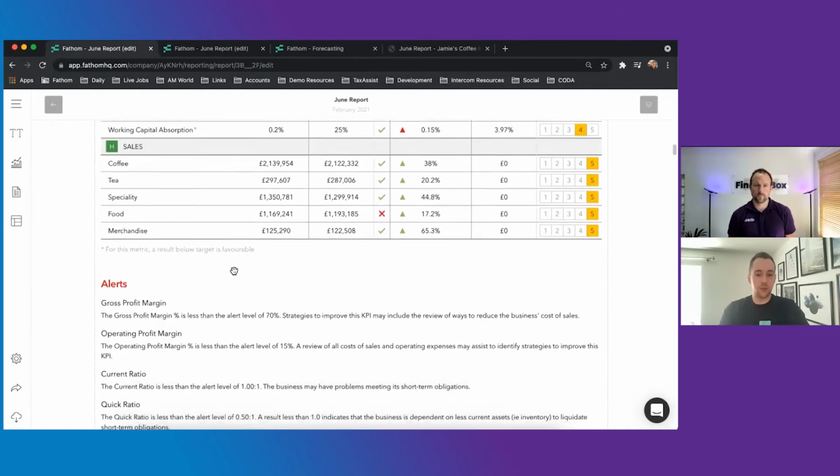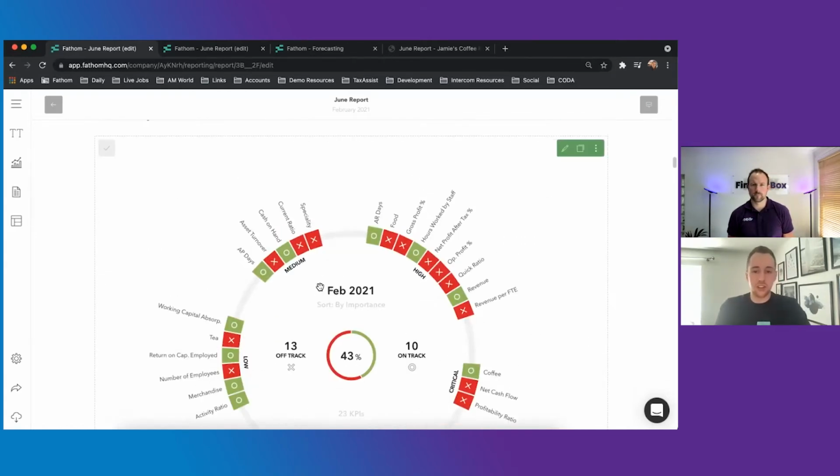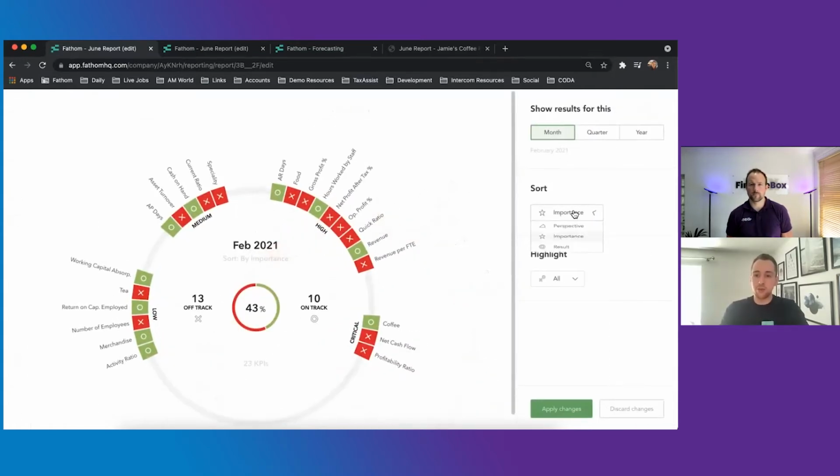What you can also do as well, if you scroll down, you've got the alerts highlighted there. And you've got the KPI table here. So what you can do is see all the KPIs that are and aren't on target. And you can rate them by a certain display feature.